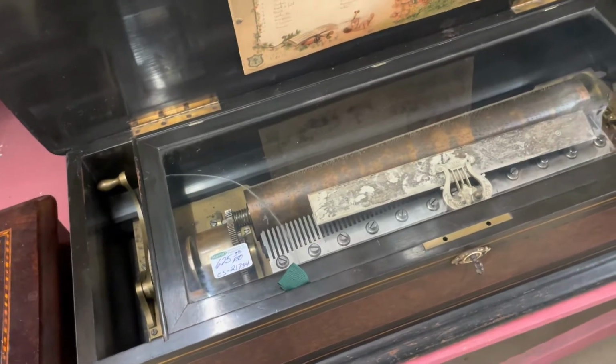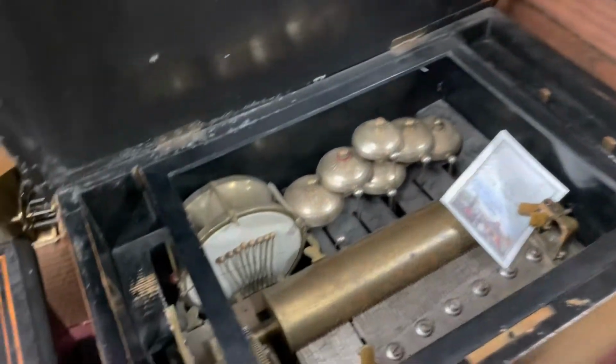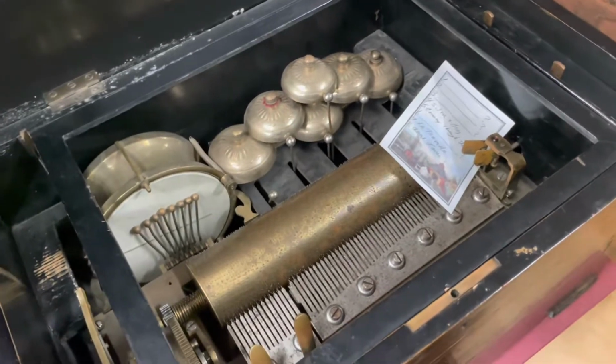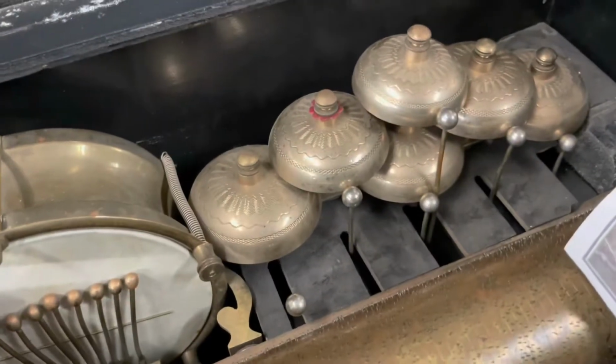He did just get a cool collection. This is a very large music box. It looks like it plays at least 12 pieces of music. This was out of a collection. A person passed away, and some of them are working. Some of them need work. He was a repair person. But look at that beautiful box. And the price, I think, is pretty reasonable.